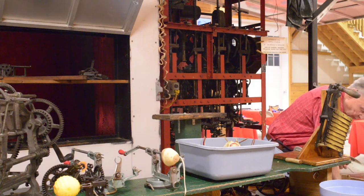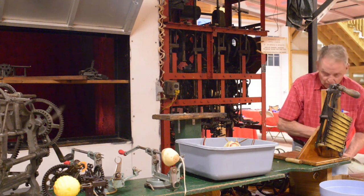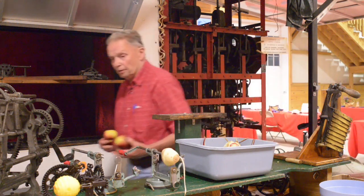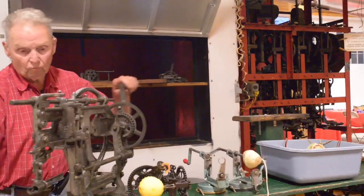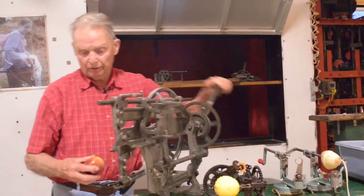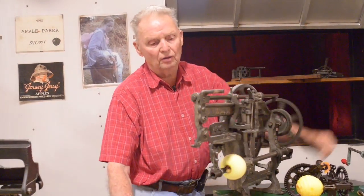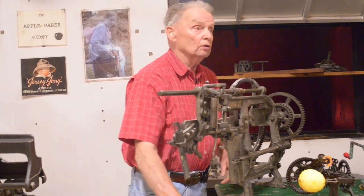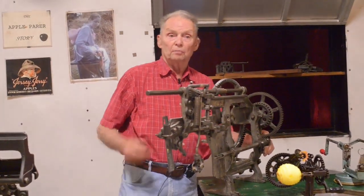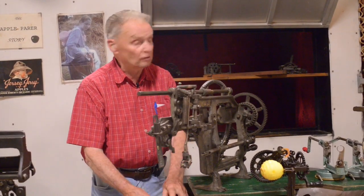Well, in the 70s or 80s, commercial parers began to appear. These were heavier, more durable machines. Just 3 turns of the crank, and it not only pares, it takes the core out. Well, these were real good, and a lot of these were used. Several companies manufactured them. But what they really wanted was something they could use with an outside power source.